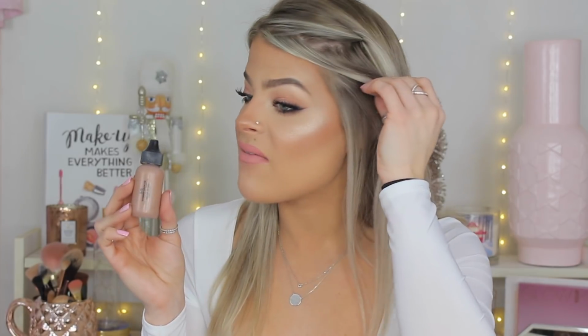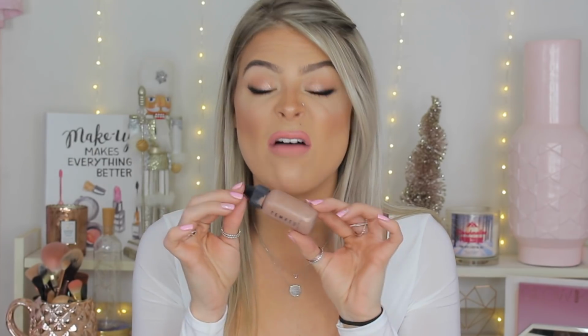So I have been obsessed with this, you guys. I actually have this on as my cream bronzer, and then I obviously topped it with a powder after, but I have been loving using this before putting any bronzer on. I just feel like it gives your skin a really healthy glow, and to me, it almost has more of a cooler tone to it, which is what I really like about it. It gives you kind of a contoured effect, but you also look glowy. I don't really know how to explain it, but I love this.